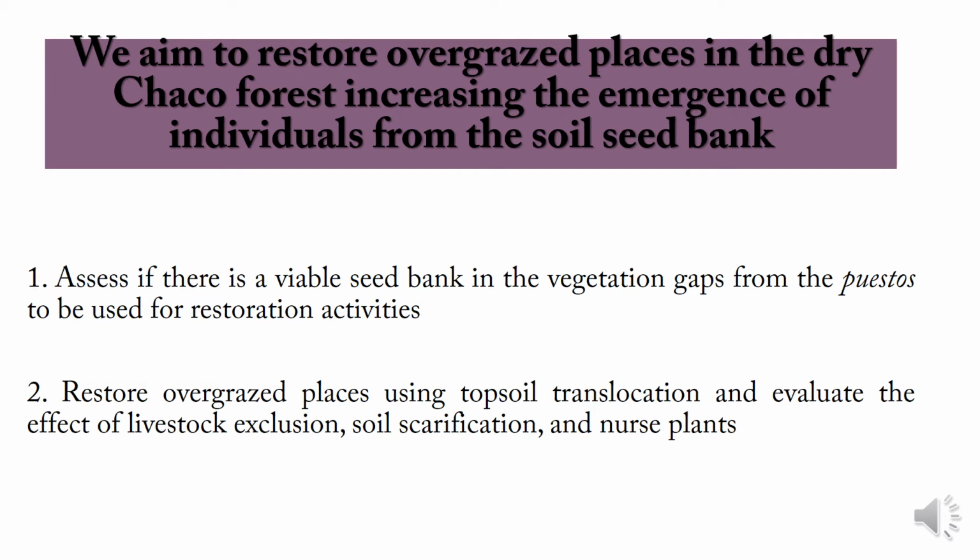We aim to restore overgrazed places in Dry Chaco Forest, increasing the emergence of individuals from the soil seed bank. Specifically, we want to assess if there is a viable seed bank in the vegetation gaps from the puestos, the overgrazed places, to be used for restoration activities. And second, we want to restore overgrazed places using topsoil translocation and evaluate the effect of livestock exclusion, soil scarification, and nurse plants.